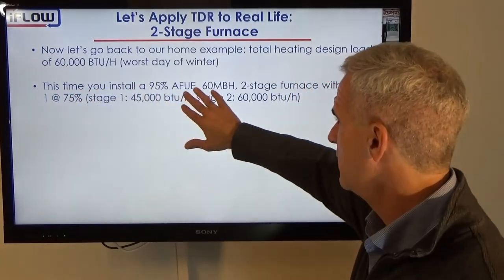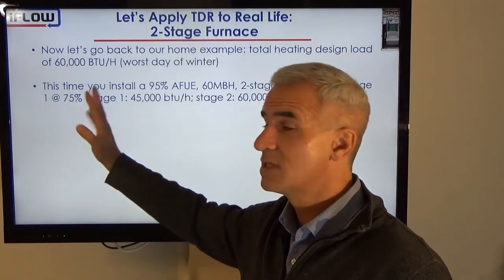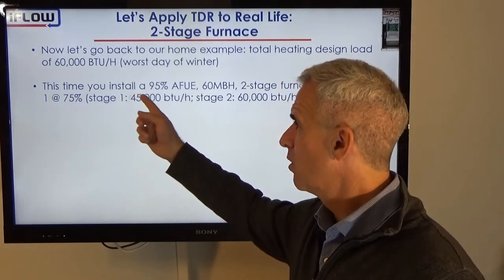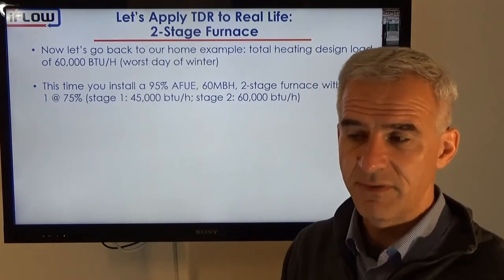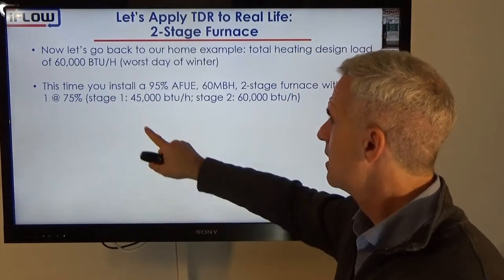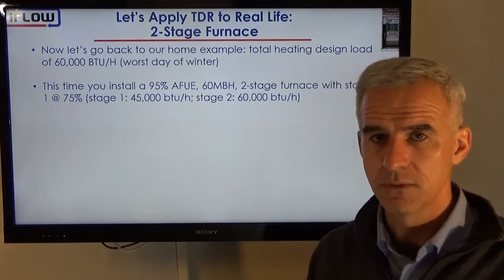This time you install a 95% 2-stage furnace with stage 1, and let's just assume, just to make the math easy, let's assume it's 75% or 45,000 BTUs. So stage 1 will be 45. You know, if it's 60,000, 70% of that would be 42, but again, just to make the math easy. So stage 1 is at 45,000, stage 2, 60,000 BTUs. Okay.